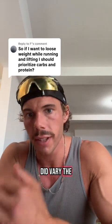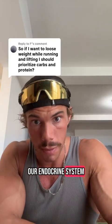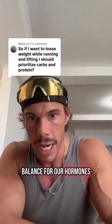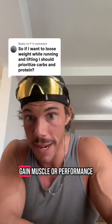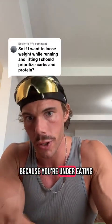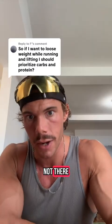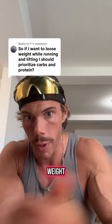The last thing is fat. If our fat is extremely low, it screws up our endocrine system. Remember, fat equals balance for our hormones. And even if you're a guy lifting and you have low testosterone, no matter how much you eat, you will never gain muscle or performance. Same thing with females. A lot of times your menstrual cycle gets shut down because you're under eating, you're starving yourself, and your fat's not there. So try and keep your fat around 0.25 to 0.5 grams per body weight.